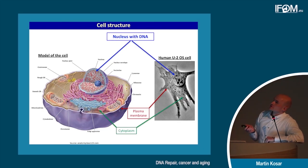So here just some information just to remember, probably you know that from school about cell structure. We will not go into detail. So here we have a model of the cell. You know that on the top there is plasma membrane. Below you can find cytoplasm with various organelles which perform different functions. And in the middle of the cell there is nucleus which contains DNA.